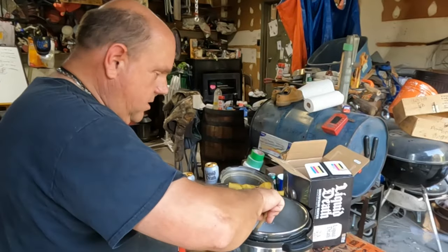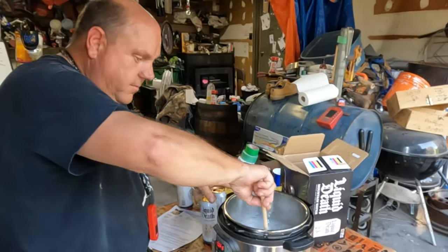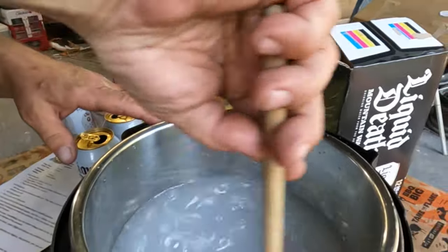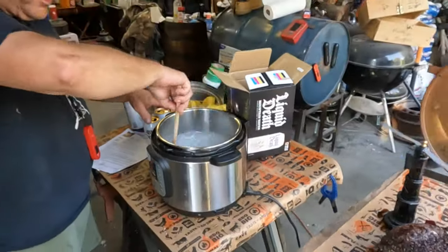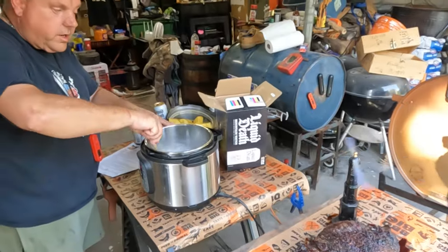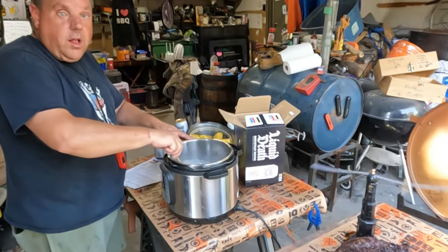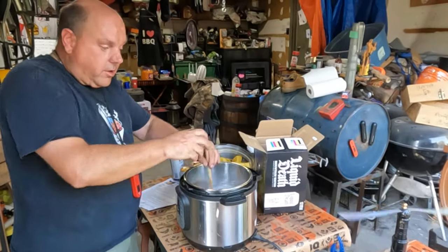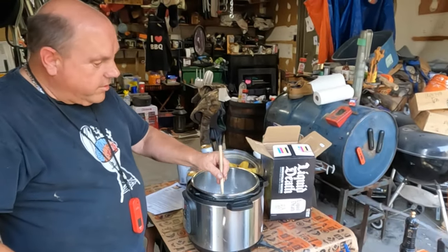Seven cups. Salt's dissolving nicely. You'll know it's all dissolved when the water's clear. So you're gonna keep stirring it until the water gets clear. It will. Believe me, if anybody doesn't have patience for this, it's me. You know, like hurry up and get clear, but you gotta keep mixing it to dissolve that salt.